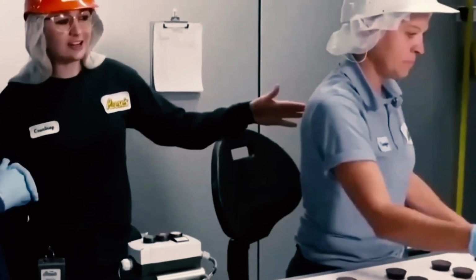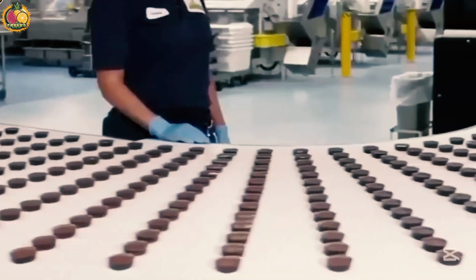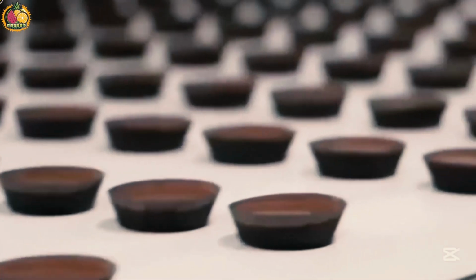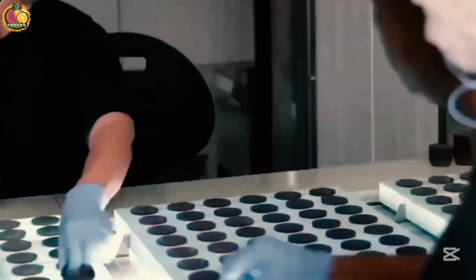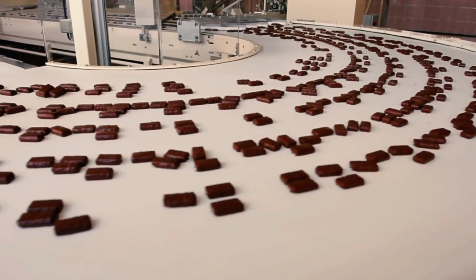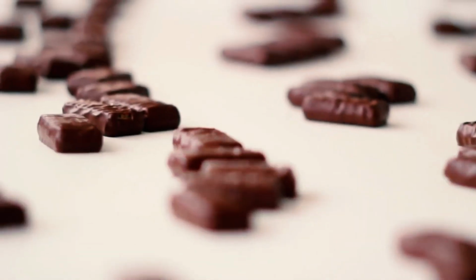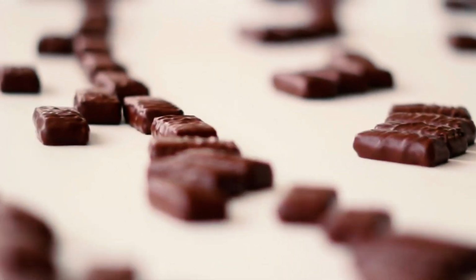To tackle these challenges, Reese's employs massive cooling tunnels equipped with state-of-the-art temperature control systems. These tunnels can stretch over several hundred feet, providing ample time and space for the cups to cool gradually and evenly. As the cups move through the tunnel on conveyor belts, they're subjected to carefully controlled temperatures that change at precise intervals. The cooling process doesn't just affect the chocolate's appearance, it plays a crucial role in determining its crystal structure.